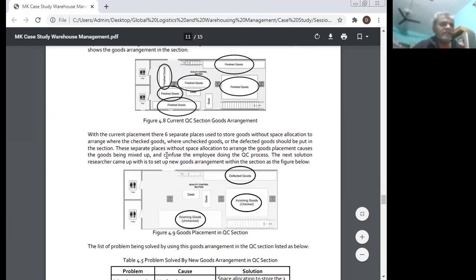With the current placement, there are 6 separate places used to store goods without space allocation and arrangement, where checked goods, unchecked goods, or defective goods are put in this section. These separate places without space allocation to arrange the goods placement cause the goods to be mixed up and confuse the employee during the quality control process. The next solution the researcher comes up with is a new goods arrangement within the section, as in the figure below.